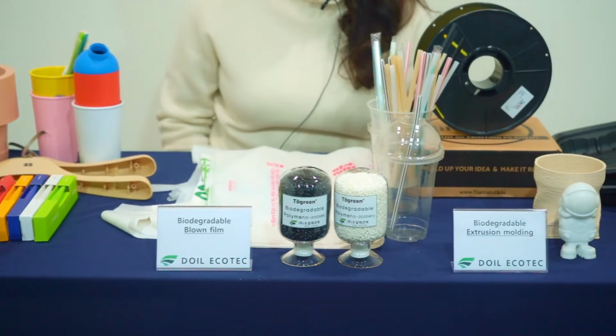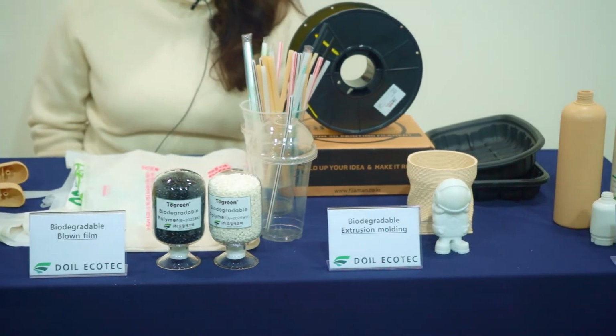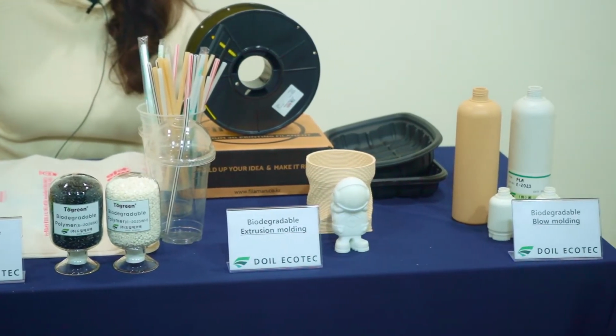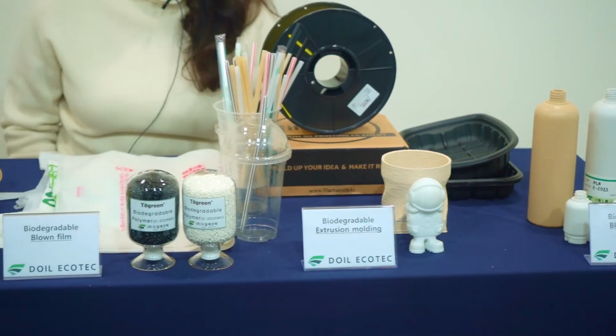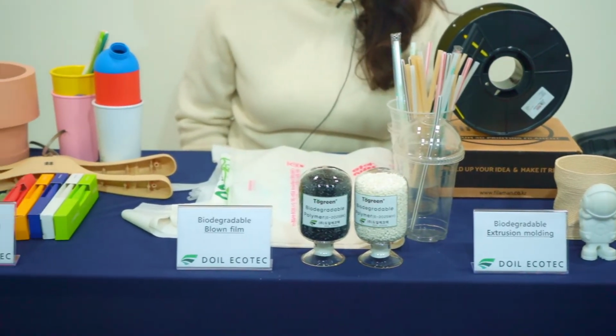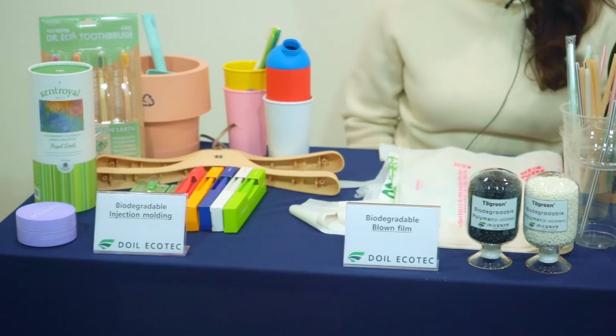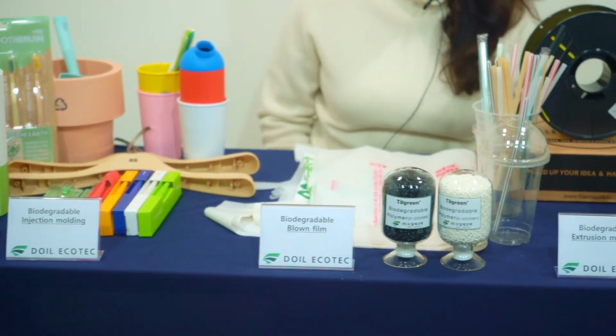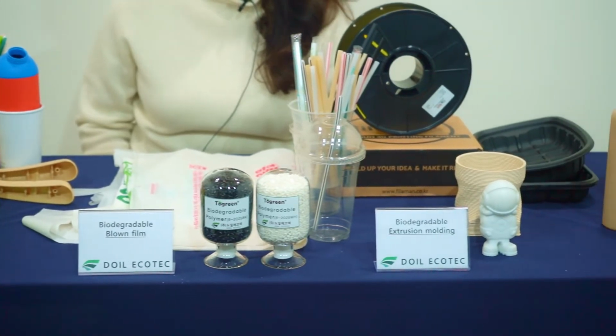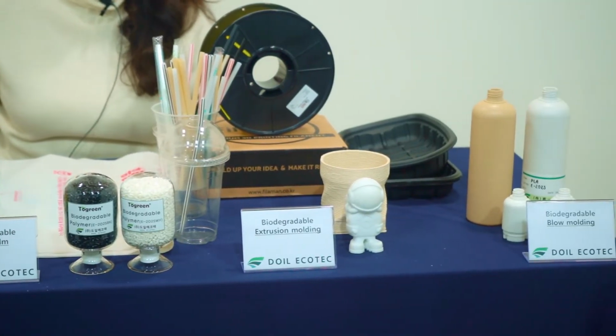The business has been successful since, especially driven by the strengthening of regulation on single-use plastics worldwide. The demand for biodegradable plastics is rapidly increasing, and the market is expected to expand. DOIL ECOTEC is scheduled to complete a second plant dedicated to biodegradable compounds by 2022.